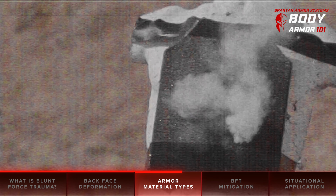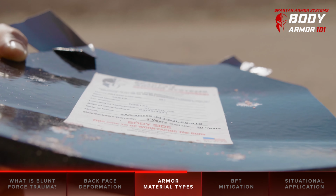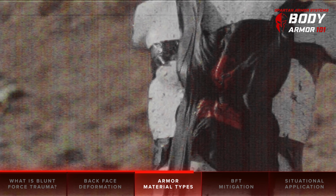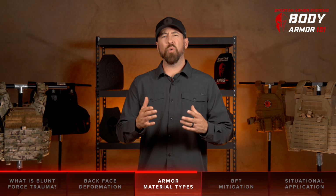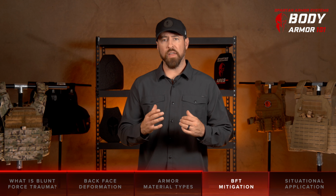The dimple effect is not seen with steel core body armor such as our Spartan Omega AR500 or Spartan AR550 products. This is because there is no armor flex in steel core armor compared to ceramic, UHMWPE, and soft armor. Bottom line, the more flexible or soft the armor is, the greater the potential for blunt force trauma resulting from taking impacts on that armor.